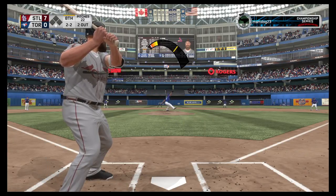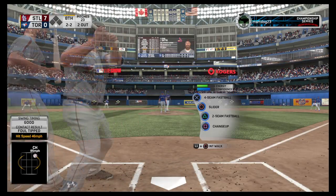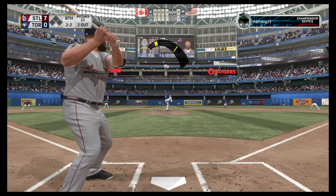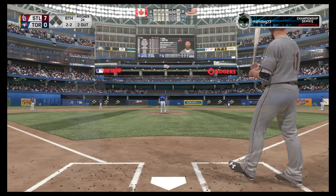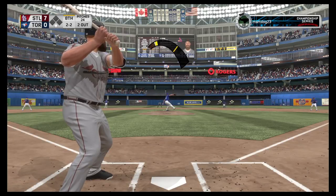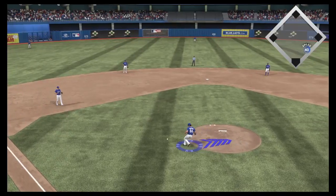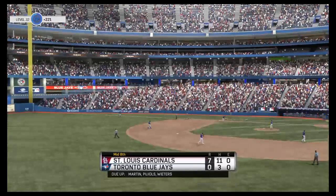He's set. Here's the 2-2. And this is fouled at the plate. He's ready with the 2-2 pitch. And another foul ball. Ready on 2 balls and 2 strikes. Here it comes. Oh, and it eats him up a bit. And oh, that gets him on the mound. Fortunately, he's able to stick with it and get the out at first.